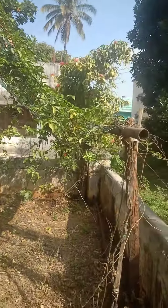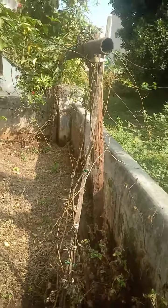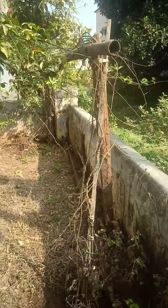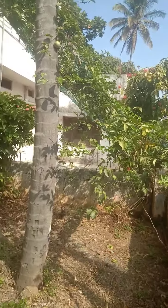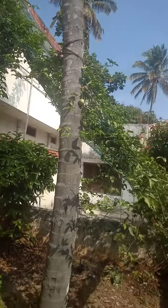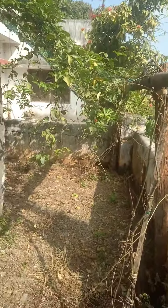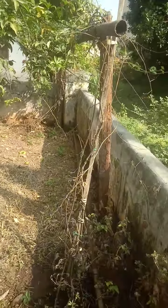Jan 2023. Today we will discuss this passion fruit tree or creeper. Sorry, it is not a tree, it is a creeper. This is a unique sapling which is widely grown in Kerala. We have put this in Mysore. It is available in Mysore also. In Devaraja market it is available during season.